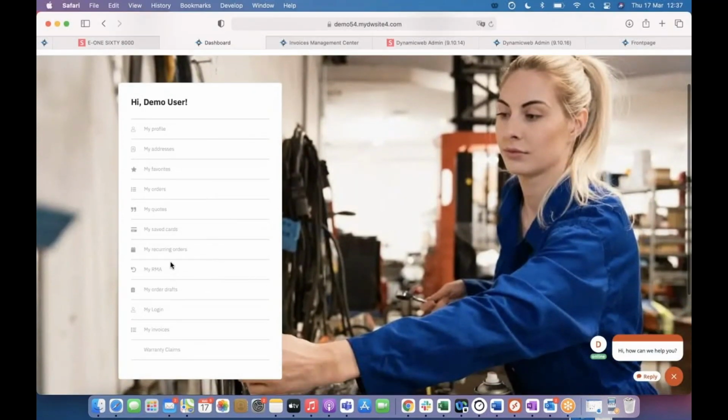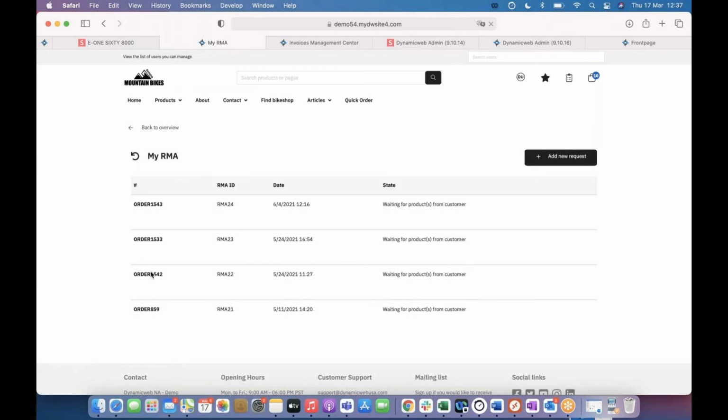We have saved credit cards, recurring orders for customers to allow for recurring orders to be placed where they're coming in on a frequency of days, weeks, or months automatically. We can also process RMAs, which are return requests, where customers can look up a past order and initiate a return, sending in the necessary information to process that return.